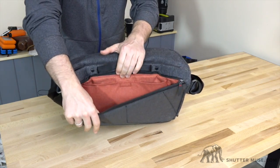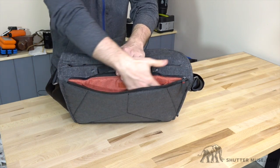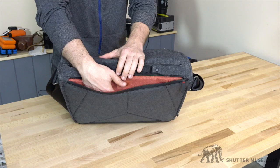So within this, we also have another pocket here, just hook and loop closure. This is designed for a tablet, so this will fit your standard sort of iPad Air.